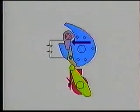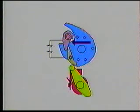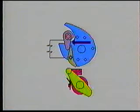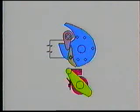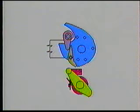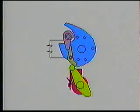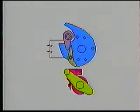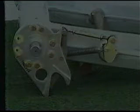When the up lock hook shaft has rotated sufficiently, the capture of the up lock roller will be lost and the gear extension will begin. As the gear extension continues, the up lock assembly is now inactive and totally disconnected from any further activity in the gear cycle. Now let's look at the nose gear up lock release mechanism.